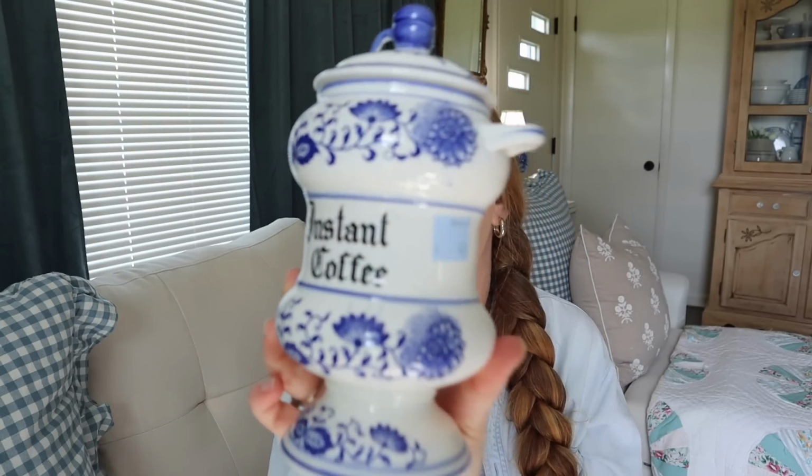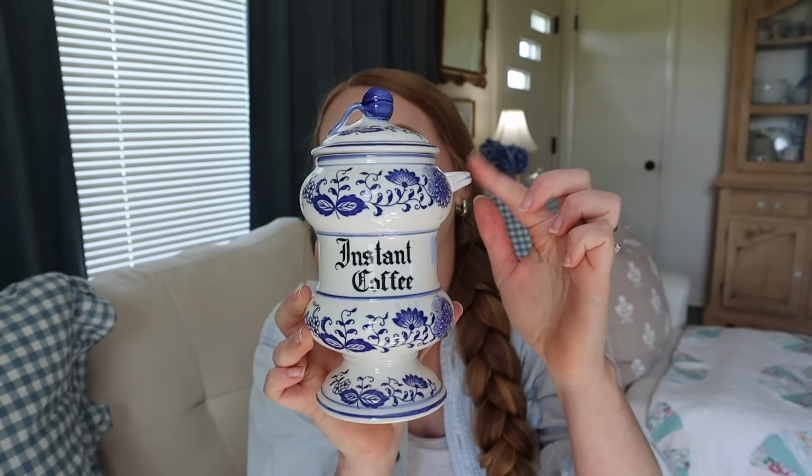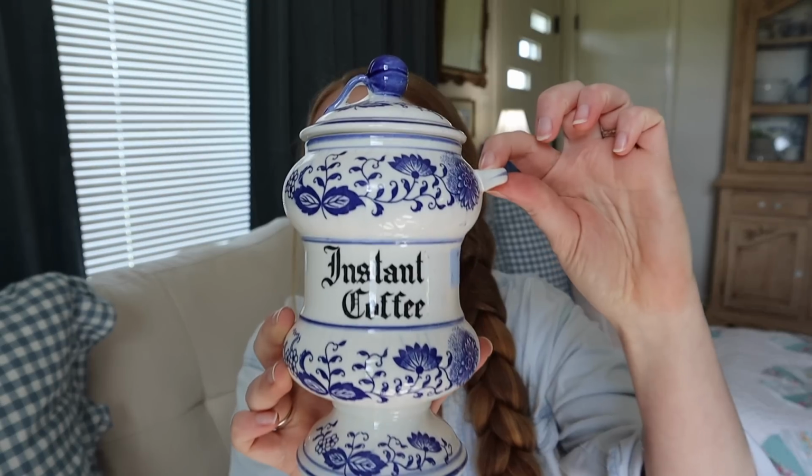So I thought this was adorable. For only $4, I had to get the instant coffee, and it has a little slot here for a spoon or a little scoop, but it didn't have the scoop with it. But I'm going to find a little wooden one that would fit perfect down in here and just add that to it, and I think that will look really pretty. I thought I would maybe have one, but I couldn't find one in all of my wooden utensils that would fit in there, so I'm going to find a little small one that will fit in that slot.